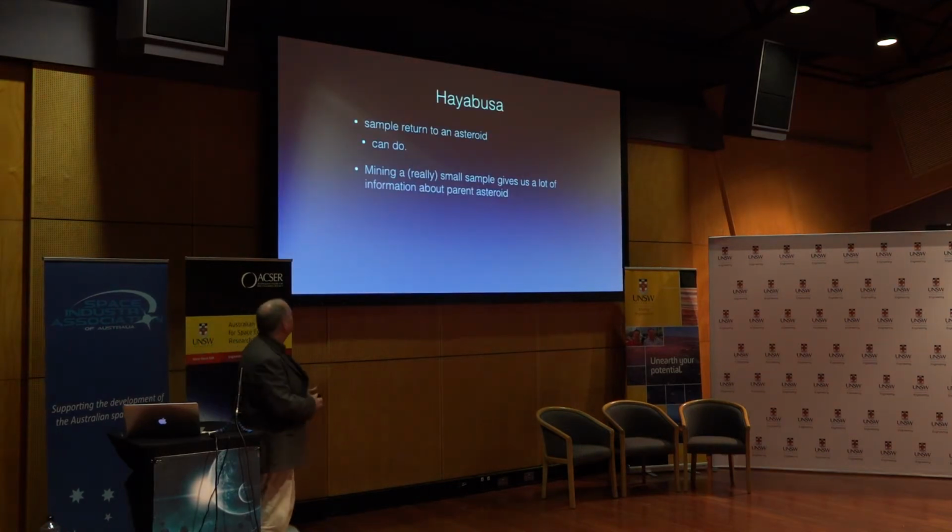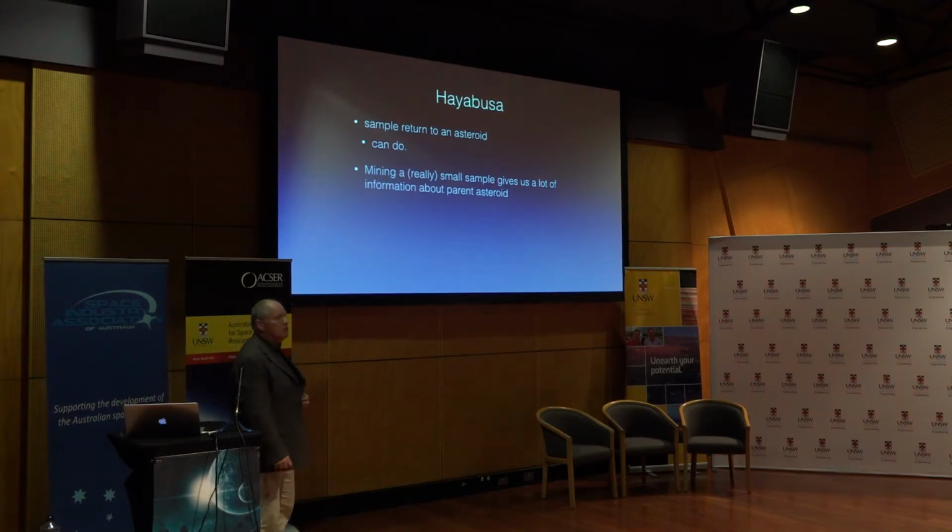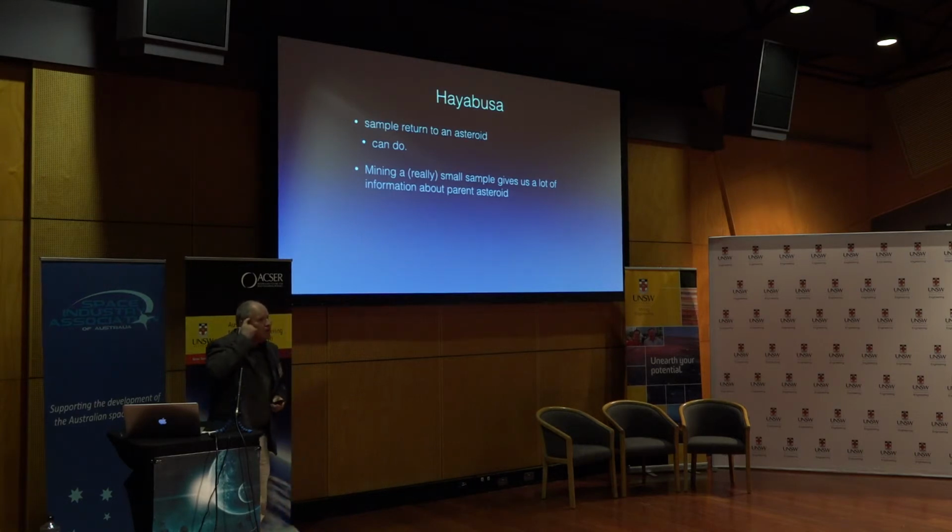So in conclusion, the Hayabusa mission completed the sample return from the asteroid, and you could argue quite reasonably that it mined a very small amount of sample from the very surface, the skin of that asteroid that we actually really wanted. It's got all that deformation from micrometeorite impacts, it's got exposure age, all of that good stuff. It's telling us about an asteroid, it's not telling us about a meteorite. So that was a completely successful mission, and we're very hopeful that Hayabusa 2 is going to be the same. Thank you.